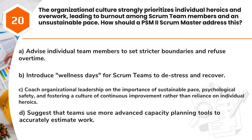Question 20. The organizational culture strongly prioritizes individual heroics and overwork, leading to burnout among Scrum team members and an unsustainable pace. How should a PSM II Scrum Master address this? A. Advise individual team members to set stricter boundaries and refuse overtime. B. Introduce wellness days for Scrum teams to de-stress and recover.